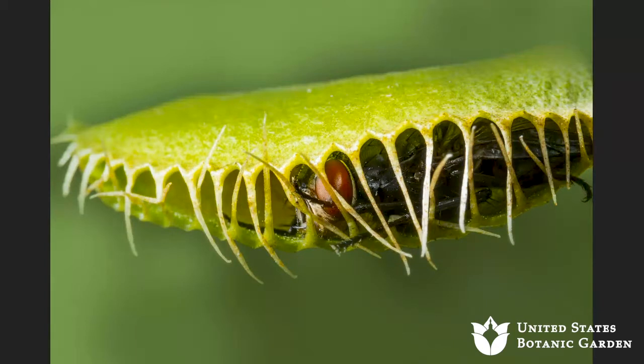There you see there is a fly that has been trapped. So if that is a live insect, it will continue to move around, further stimulating and producing those electrical signals. The leaf will then close tighter, which will give it more contact with the insect as well as release digestive enzymes. So if you were to make an analogy to animals, it's almost like this leaf is both the mouth as well as the stomach of the plant.